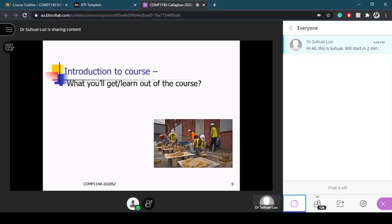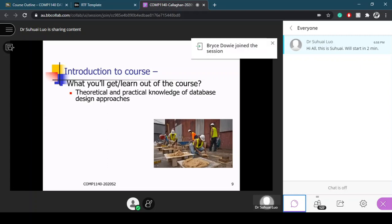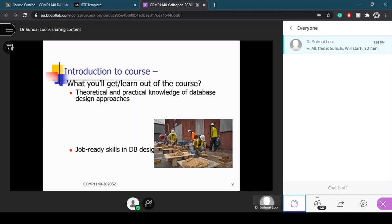What will you get out of this course? First and most important is theoretical and practical knowledge of database design approaches. This course will start from a business case, business data, and follow all the steps of database design to design a database, and also how to maintain and manage the designed database. After studying this course, you will have the skills to be job ready in the database design and management area.